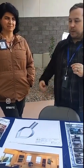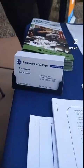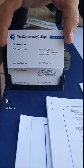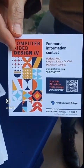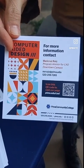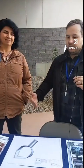So Meta Cruz is here. Her email, if anyone is interested in CAD, is mrruiz@pima.edu. This is my card here, so I'm also good to contact, in case anyone has general questions or needs to get directed to someone in our department, at least to get the conversation started about what classes you might be interested in taking. I highly recommend reaching out to either one of us. It's great to even come and take our CAD 101 class, just to get your toes wet and see what you're interested in.